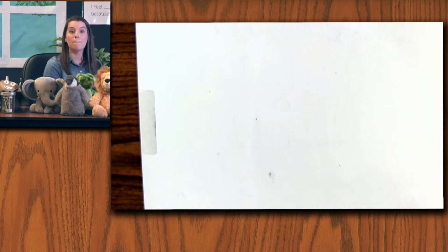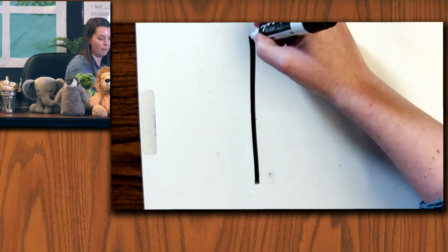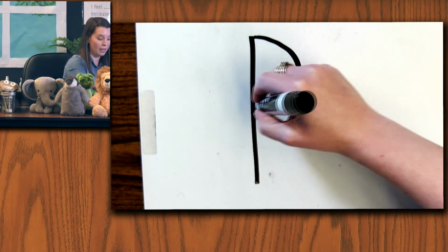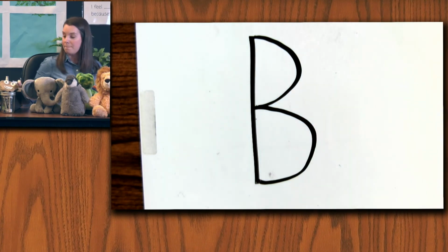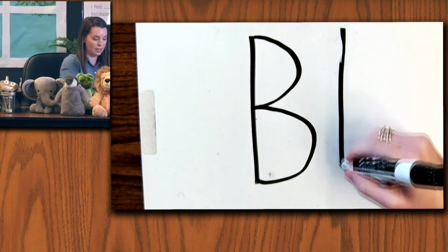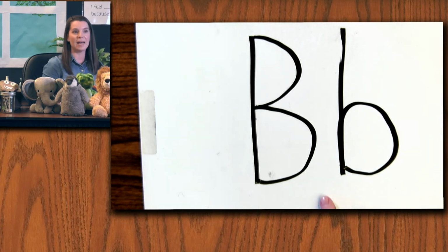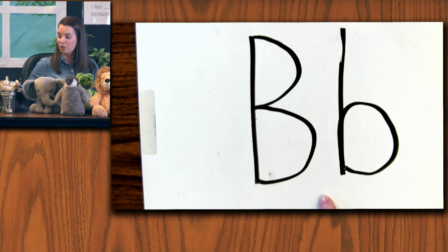Next letter is B. B says B. Capital B. Pens up, line down, back to the top, bump around on the front like a belly, bump around on the front like a belly. Lowercase b is also a letter that is tall, so we say pens up, long line down, back up a scooch, bump on the front like a belly. B says b. Good. You ready for our next letter?